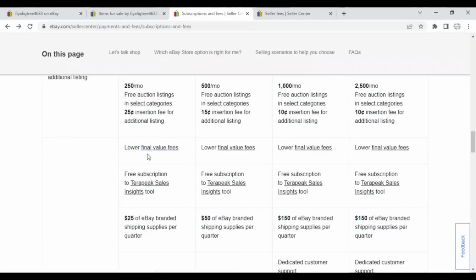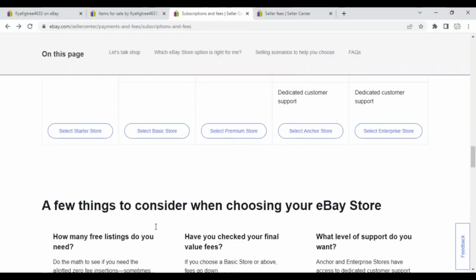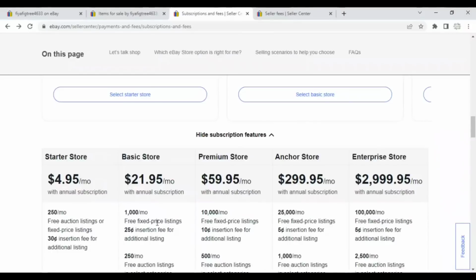You'll also have lower final value fees. You'll get the TerraPeak Sales Insights tool, and then every quarter you're going to get $25 of free shipping supplies per quarter. So really all around, there's no reason you shouldn't get this, because it's going to save you money and you're going to get a ton more bang for your buck. So again, that's just your listing fees alone that you would save that money. In addition to that, you'll probably save more on your final value fee. So something to think about.